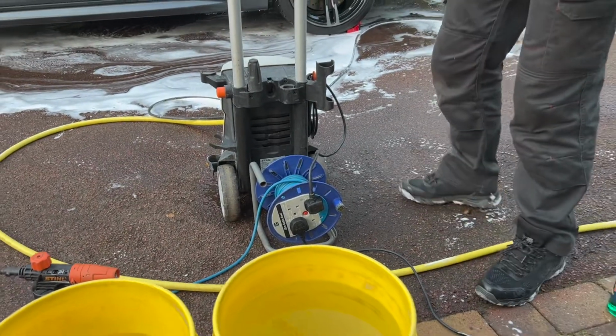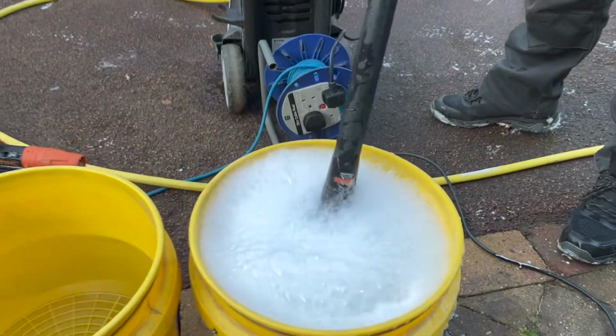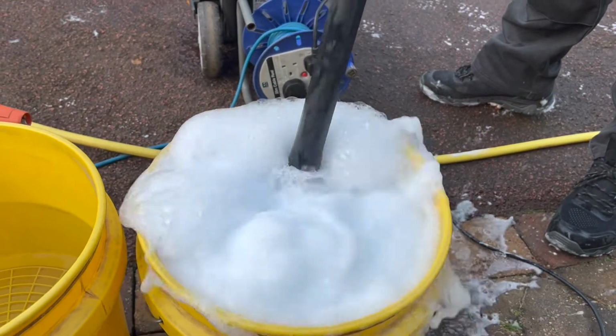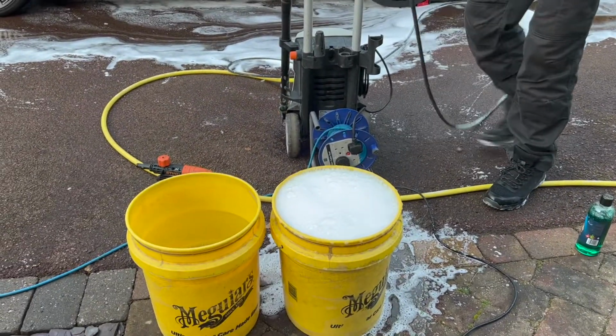So 2 buckets, you're going to be washing out the mitt in between each one, just stopping the dirt from transferring. And why 2 mitts? Again, we use uppers and lowers just to stop any transfer of dirt and just to be on the safe side as well.